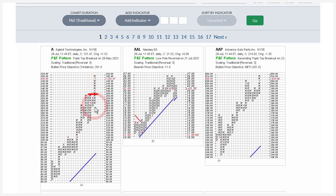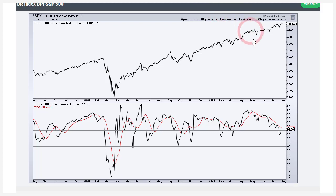So a P&F chart either has a double top breakout working or a double bottom breakdown. So here on the AAL chart, you can see the column of O's, the bounce, and then this column of O's breaks below the low of that column, so you have a double bottom breakdown. So they would cancel out each other. So what the bullish percent index does, it looks for the percentage of stocks with these double top breakouts, because that's basically a higher high, and that is bullish.